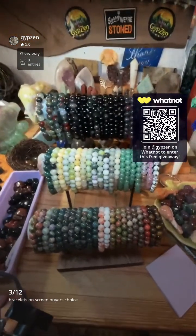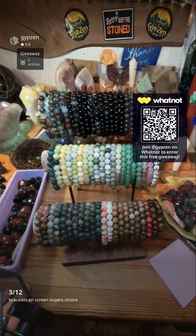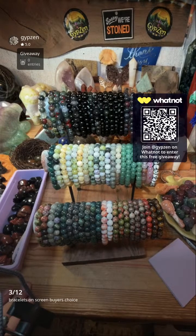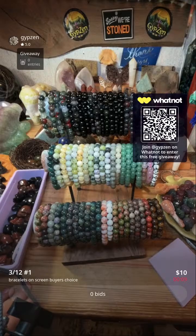Okay, we got them all on there. All the bracelets, guys. 3 bracelets for $12. We're gonna go 3 for 10. Running now. Buyer's choice. 3 bracelets, $10.